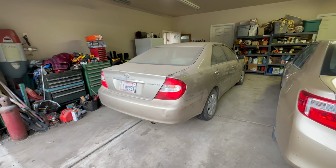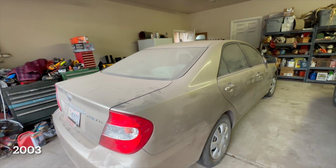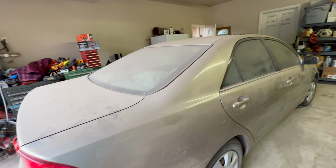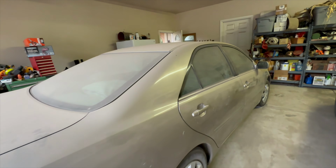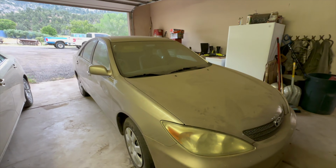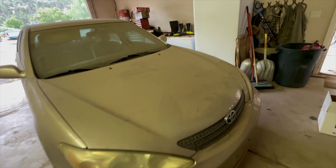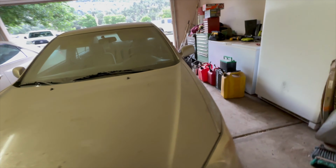And check this thing out. So this car is a 98, I think. I'm not totally positive. We'll look at that. But it's in pretty good shape. It's a one owner. So they're the only ones that have ever owned this car. But as you can tell, it needs some help. Do a walk around here.